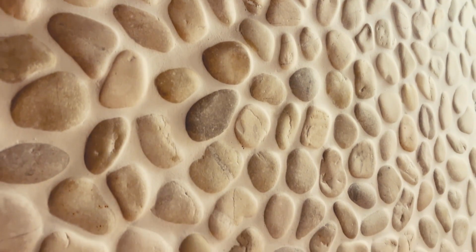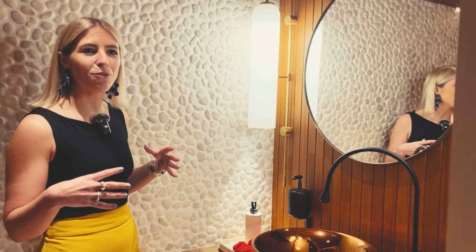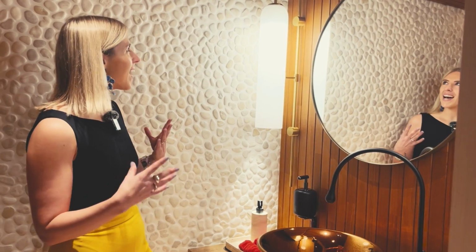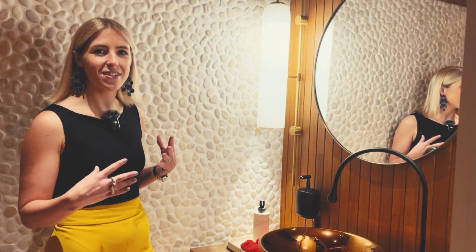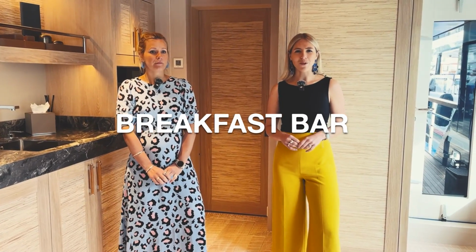We have this amazing pebble wall behind me. Again, I think it's the touch points. So as we've mentioned before, everything you touch feels like it just lives and breathes, and it really adds a special three-dimensional texture to this space, which makes something which is not a very big room just full of impact. So we're in the breakfast bar aboard King Benji.